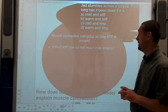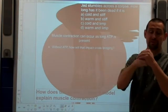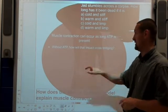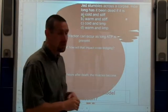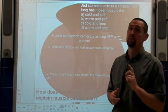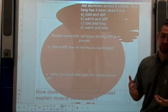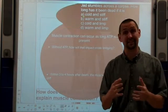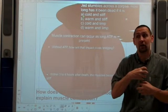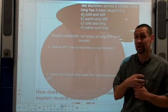Without ATP though, that's going to impact the cross bridging, because now the cross bridges will occur, but then they're not going to be able to detach. Instead, they'll stay contracted. So muscles can contract so long as ATP is present, but without that ATP, the problem is that the muscles can't relax. That's why sometimes we call a corpse a stiff, because the muscles have all contracted and then locked in place. Without that ATP being produced, the muscles can't relax.